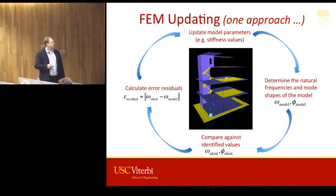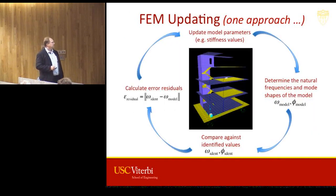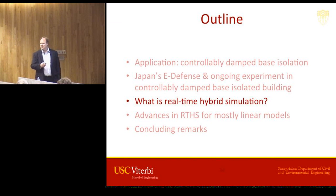We're in the process of using some of the data that we have from the structure. I've got 40 gigabytes of data from the tests. This structure has about 600 sensors on it, about 40 or 50 accelerometers, about 150 strain gauges, et cetera, et cetera. We're using that sensor data to try to calibrate these numerical models now. That's an ongoing project that has turned out to be much more difficult than we thought. There we go. I was about to say, okay, I guess the seminar is done.